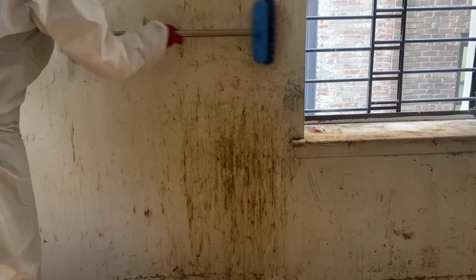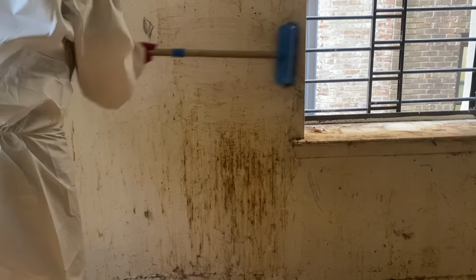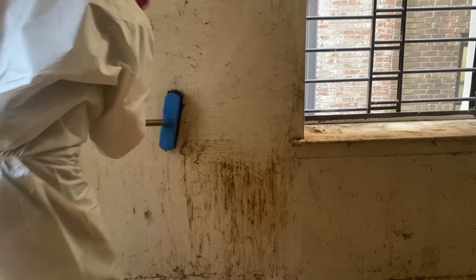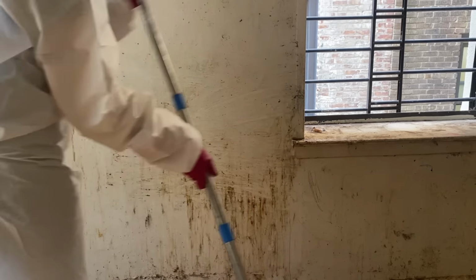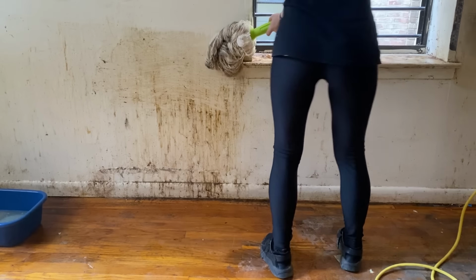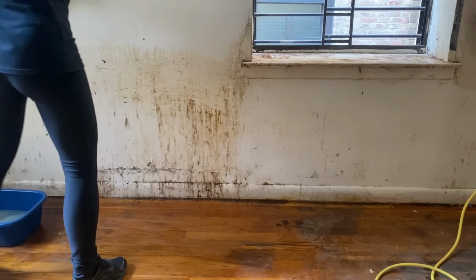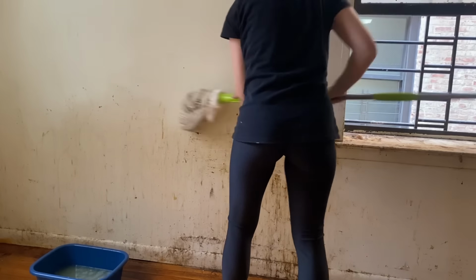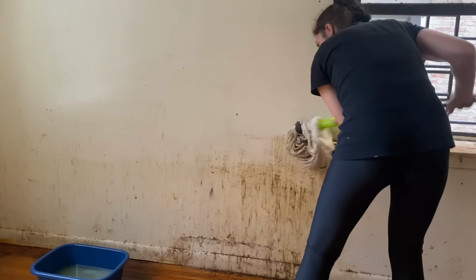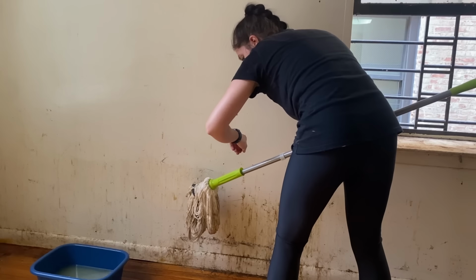To wash this wall, I faced a bit of a challenge. I ended up using ammonia and 3 different mops to get it clean. You might wonder why I didn't use microfiber cloths. Well, there were some stubborn stains in hard to reach areas, so I had no choice but to use a mop.